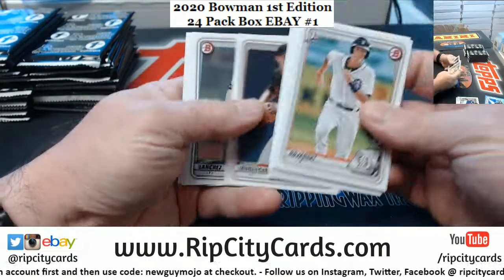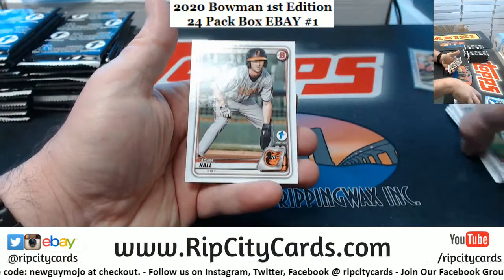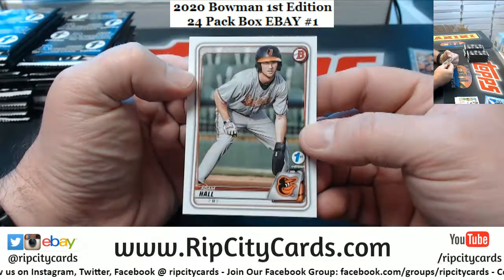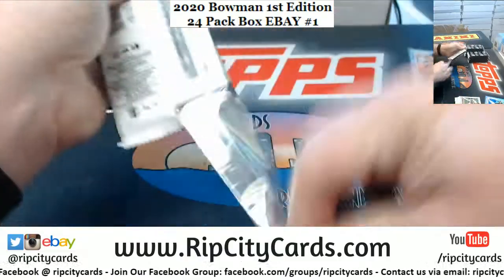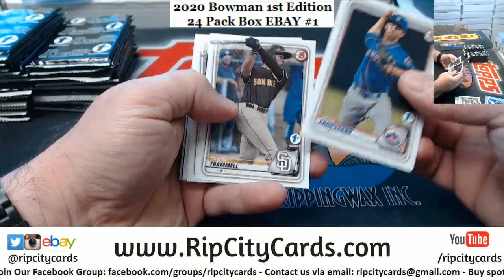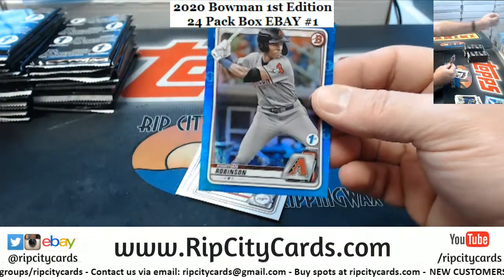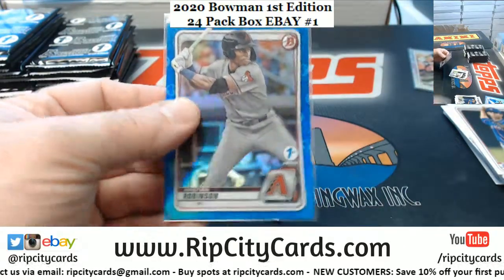I can't tell how I feel about them, really. I mean, I like them when they have stats that you want. It's got kind of a matte finish, which I'm a fan of in general for most, if not all, things. A blue Christian Robinson Diamondbacks to 150 and an eBay 101 at that.